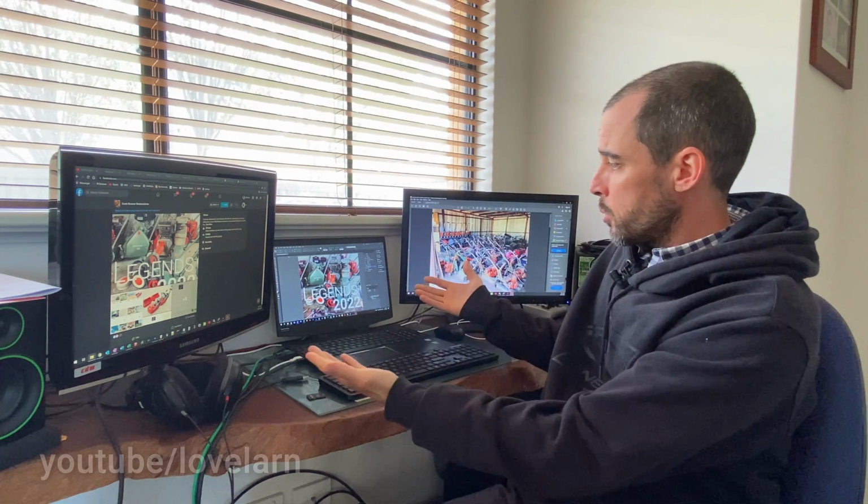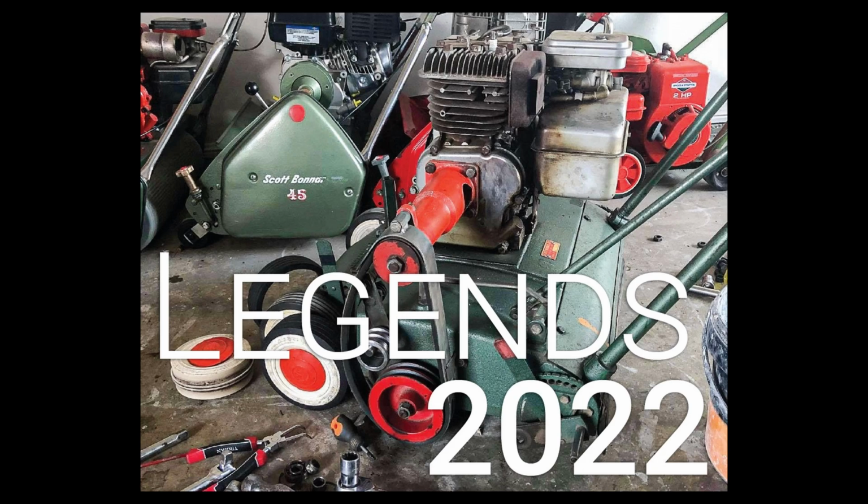Really quickly, just wanted to take a moment of your time to celebrate what's gone off to the printers as of yesterday. It's the Legends 2022 wall calendar. This is a little collaboration between Lovelorn and Scott Bonnar Restorations, the Facebook group. And yeah, it's turned out pretty well. I'm pretty happy with it.